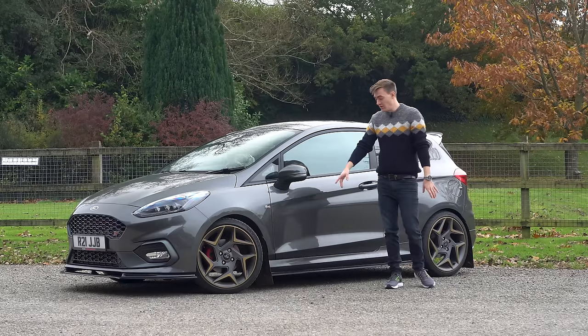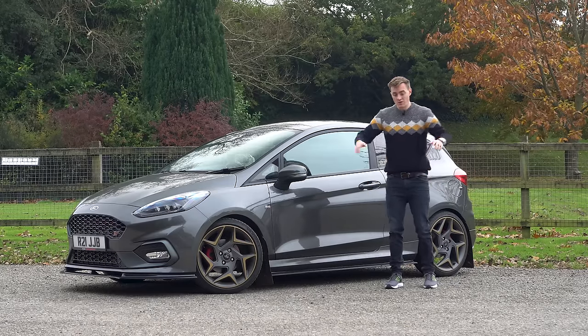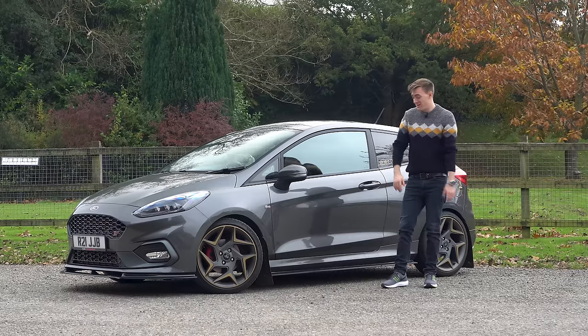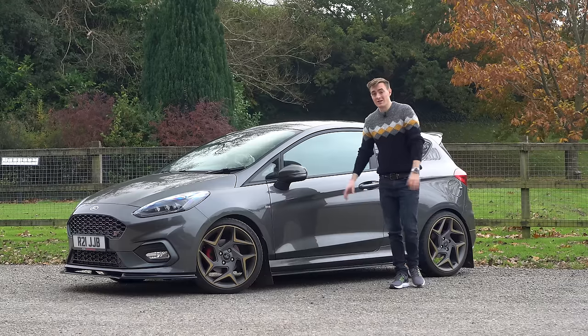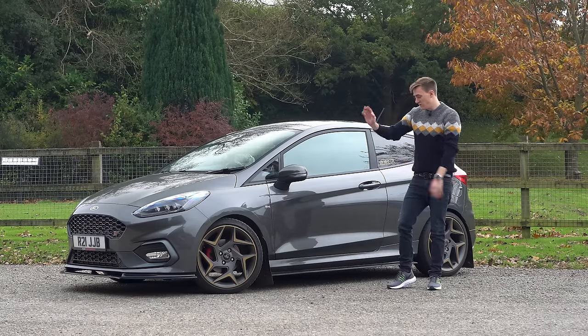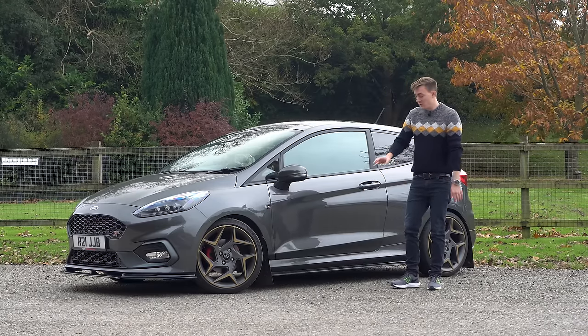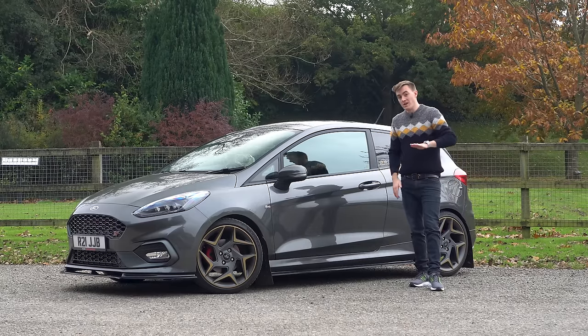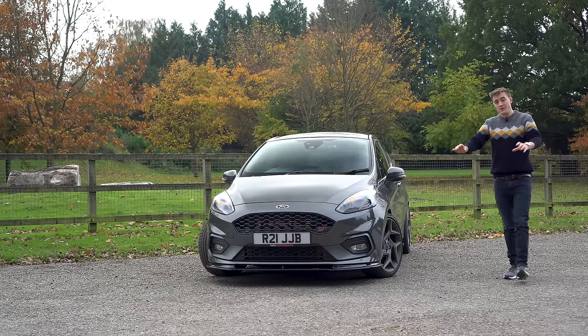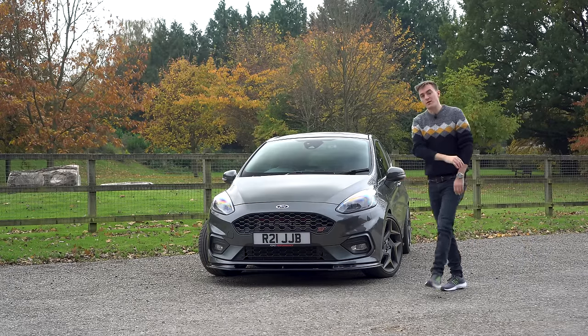The drawback of these is that they do catch on stuff. You hear them as you go over speed bumps and all that kind of stuff, but as they're made of Kylan, they're incredibly resistant to abrasion and they just sort of snap back into place. So the fact they scrape is really not too much of an issue, but you do need to be careful if you're reversing. Now, if you go on the front, you'll find my two favorite modifications.